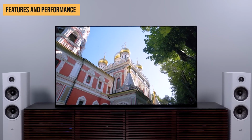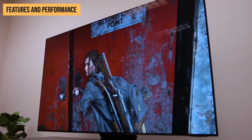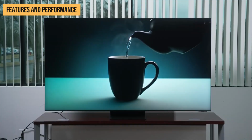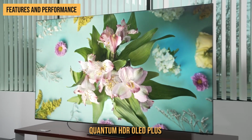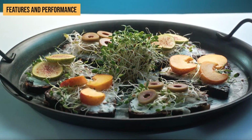Moving on to features, both the S95C and the A95K come with 4 HDMI 2.1 ports, which support 4K gaming from the PS5, Xbox Series X, and the latest PC graphics cards, along with VRR and FreeSync Premium Pro. For the S95C series, Samsung has introduced a new brightness-boosting Quantum HDR OLED Plus feature that uses AI deep learning to fine-tune brightness on a per-pixel level.